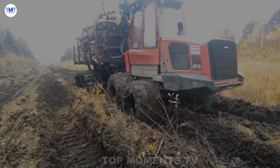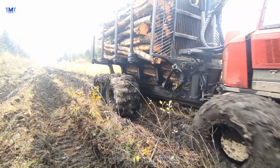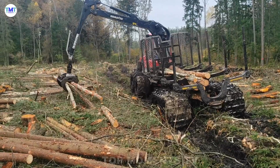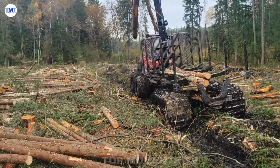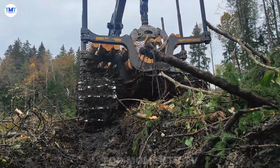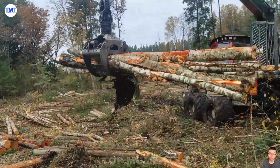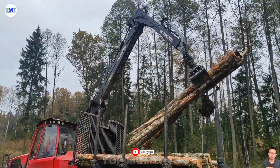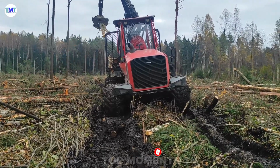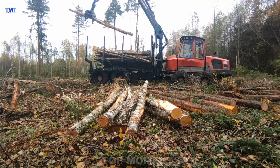Komatsu 875 is one of the specialized wood-cutting machines, designed to operate in forest exploitation areas with high efficiency. Equipped with a powerful engine and advanced hydraulic system, Komatsu 875 is capable of cutting, sawing and processing wood quickly and efficiently. The machine has a flexible steering system, making it easy to move on rough terrain, while enhancing durability and high load capacity during work. Modern cabin design and user-friendly control systems help optimize productivity and minimize operating fatigue.